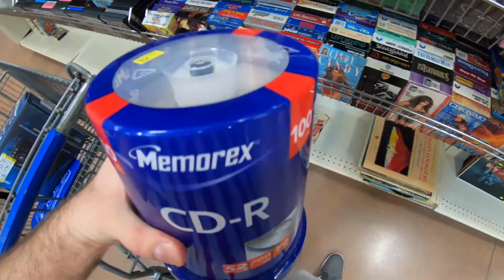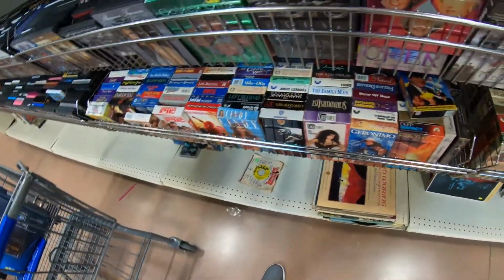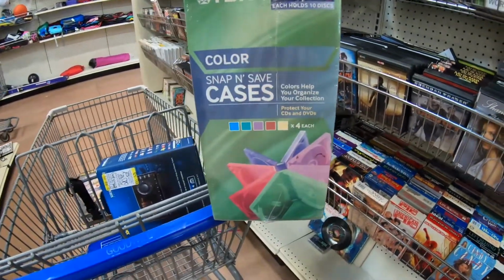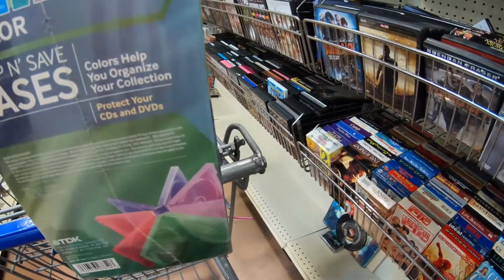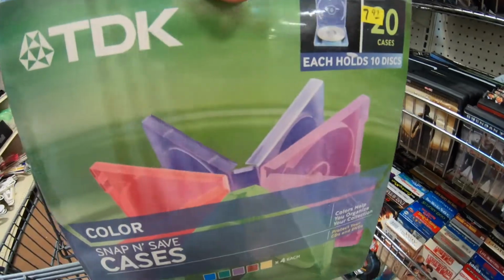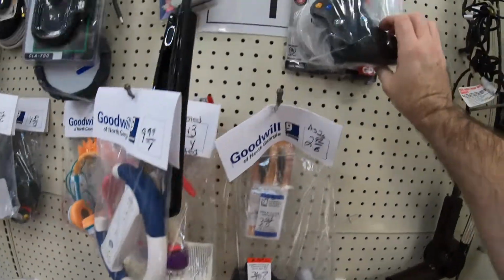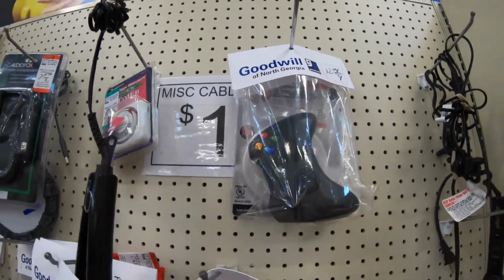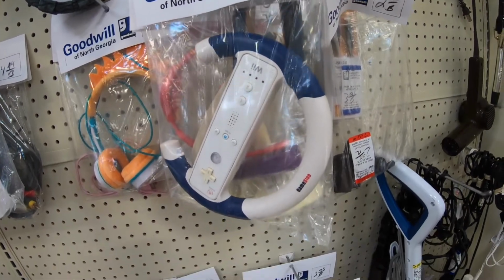Okay, so here I am in the next Goodwill, and they want $10.91 for this Memorex sealed media. I couldn't find the exact color of that one on Amazon, and there wasn't a whole lot of money to be made, so I just left that behind. Here for $7.97 is some snap and save cases. Check them out. They weren't worth any money either. Here's an Xbox controller they want $12.92 for. Here's a Wii controller they want $9.99.